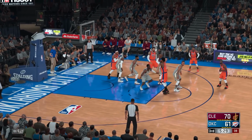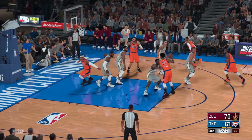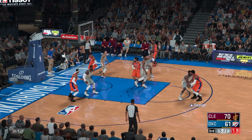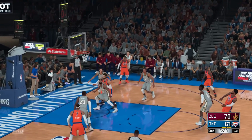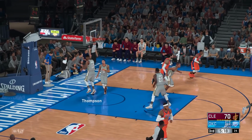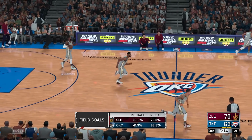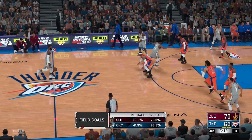George against Green. George passes to Adams. Shot clock at 5. Tries it from the top of the key. Lands soft on the front of the rim and drops. And that's 10 points for George. You know, he clearly made adjustments at halftime.